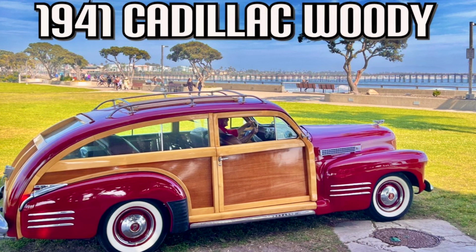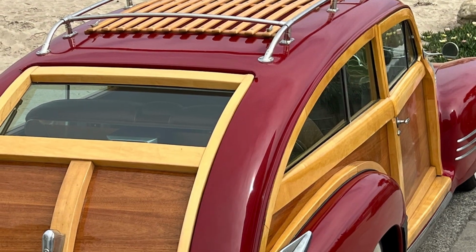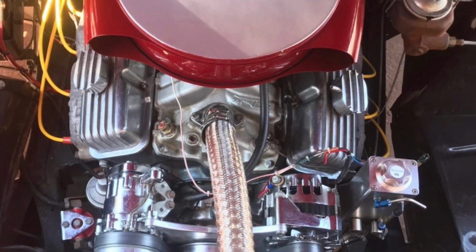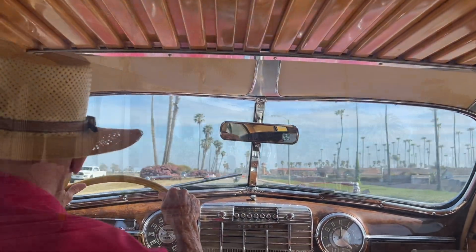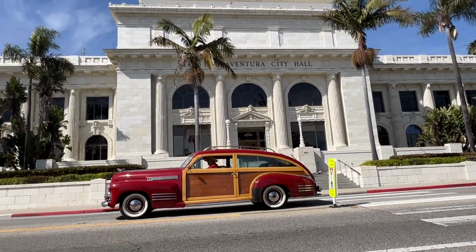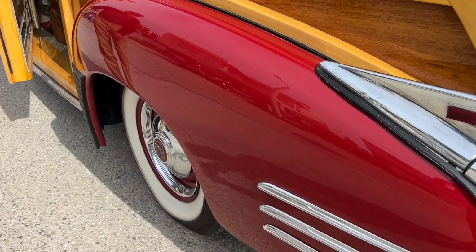The 1941 Cadillac is one of the most photographed Cadillacs of all time. My objective was to fabricate and restore a unique Woody, either a 1941 Packard or a 1946 or 1947 Ford Woody, until a friend of mine, who is extremely knowledgeable about vintage cars, sent me a photograph of a 1941 custom Woody built for a Hollywood movie star. It was one of the most unique and rare builds.